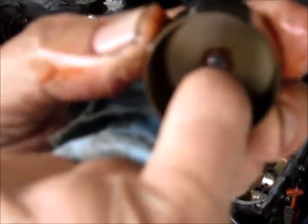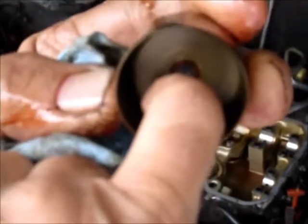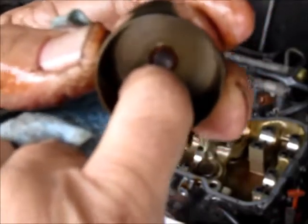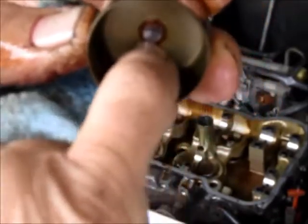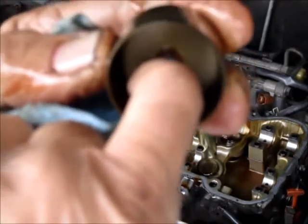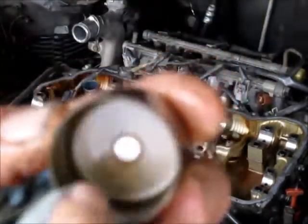That one's got a little bit too. So anyway, if it's on the edge of your spec, on the limit of the tolerance, and you're feeling a little ridge in here, this is the valve wear. You see the shiny areas where the valve's been pounding against it. So that's been worn, so we're going to replace this one too. So that's the way you check.